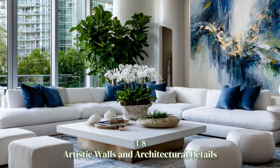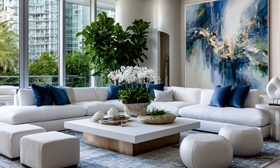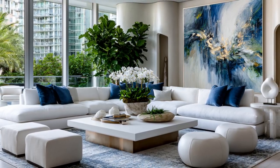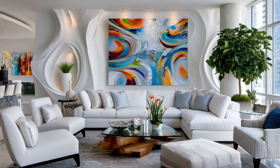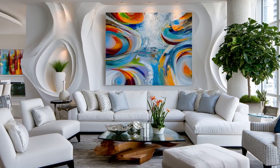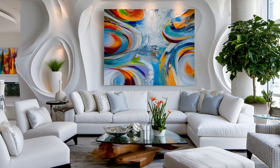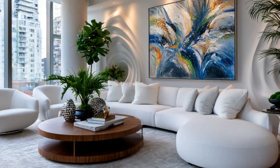Walls offer another opportunity to introduce sculptural sophistication without sacrificing valuable floor space. Consider dimensional wall panels, curved architectural niches, textured plaster surfaces, or carefully arranged three-dimensional artwork. These details can turn an otherwise ordinary wall into an important design feature.